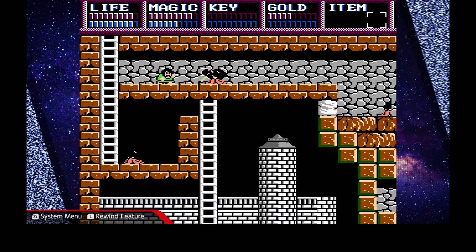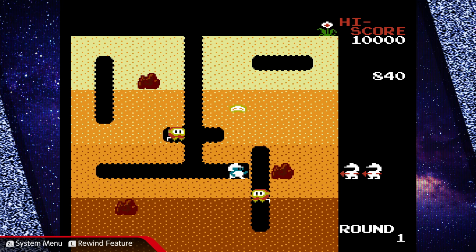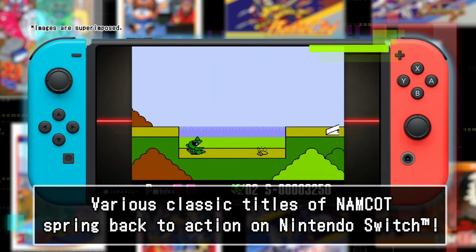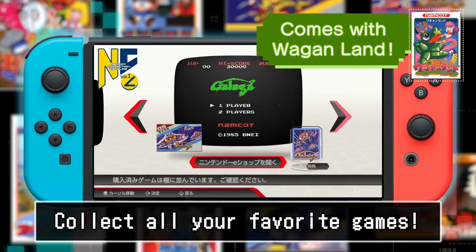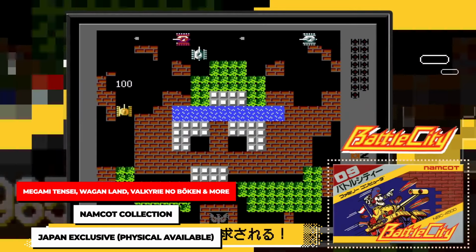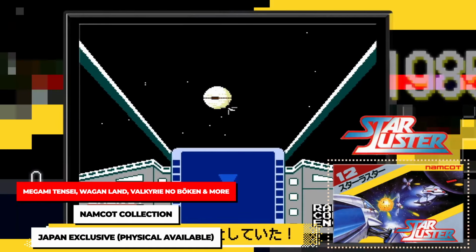On the eShop, both volumes go on sale pretty often for $5, so when they do go on sale, make sure to pick them up. They're an incredible value. While I'm here, I do want to point out there is a Japanese version of these collections under the name of the Namcot collection that includes a number of different games, but do keep in mind there is no English option for many of the Japanese exclusives in this collection.